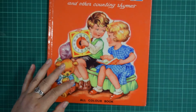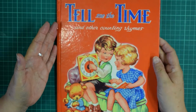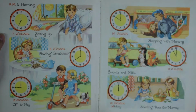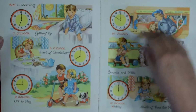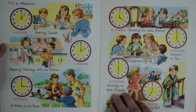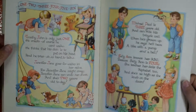The first thing I found was such a cute little kiddies book, and it's absolutely gorgeous. I didn't find out when it was from, but I'm thinking it looks 50s to me. It looks very 50s, but I love the typeface that they've used on it, and it's all about learning to tell the time. And I'm not sure what I'll use it for yet. I just thought it was so cute.